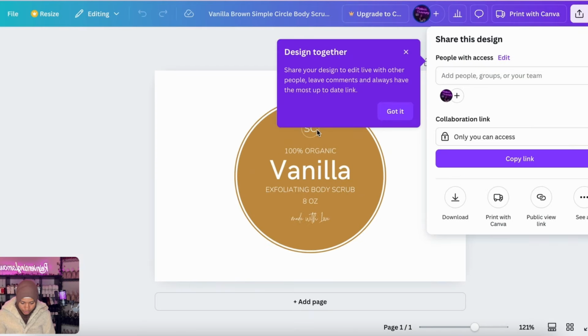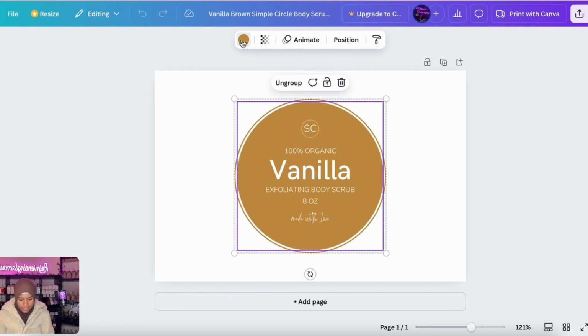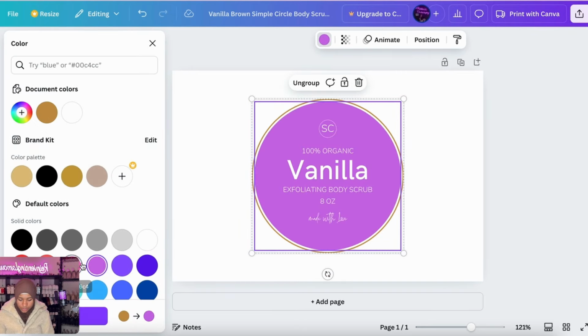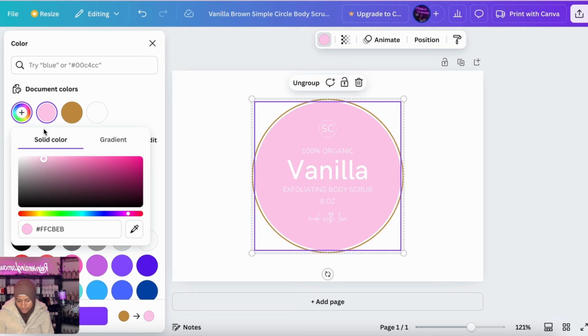You guys have so many options to edit this template, and that's the beauty of Canva, because you don't have to have any graphic design skills. You literally just go for what they have, and you can customize it to the color that you want for your business, the logo, and the name you want to put on it.